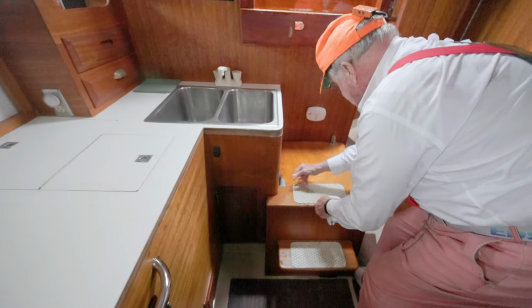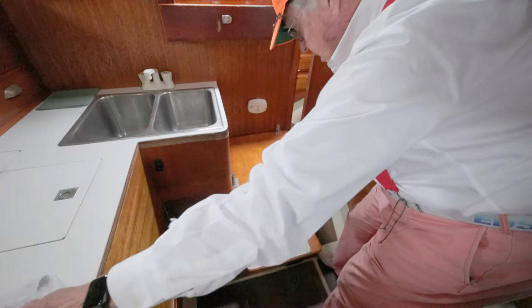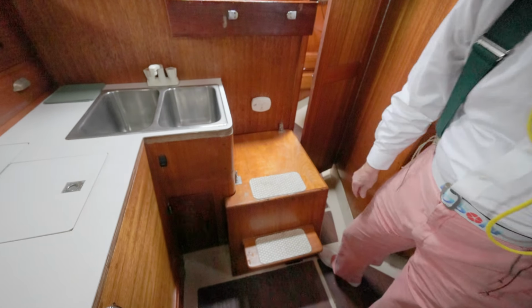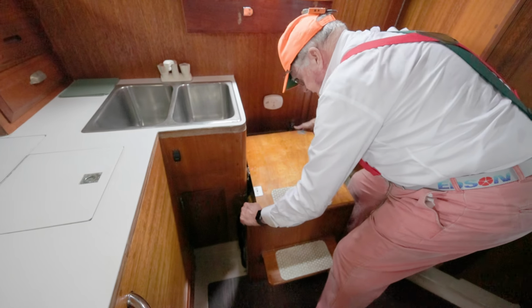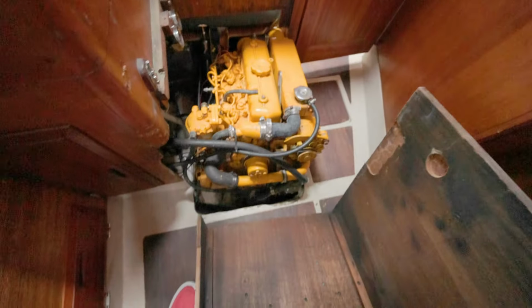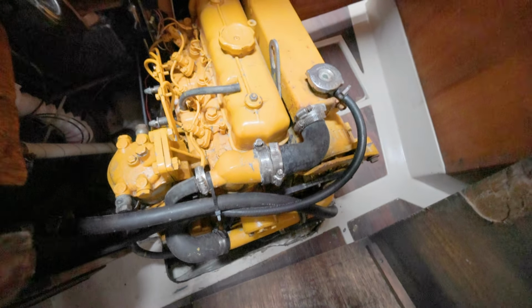What kind of engine is it? This is a Vetus. Vetus? A Vetus engine, which is basically, I believe, a marinized Mitsubishi, possibly. You just have to slide this out. It's pretty light. It looks heavy, but it's very light plywood. Look at that. Accessibility, what else can you ask for? Yeah. Now, it's a little smaller than I would have thought.